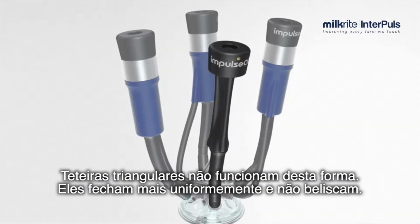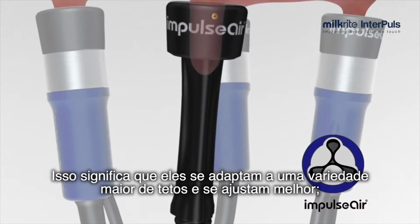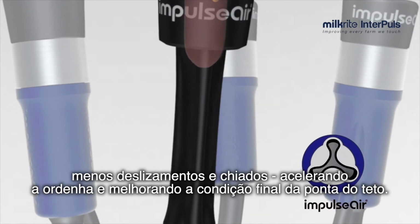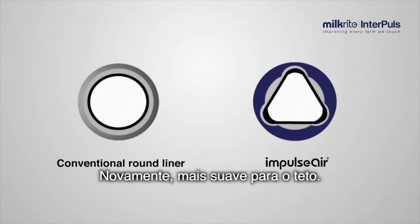Triangular liners don't work this way. They close more evenly and don't pinch. This means they fit a wider range of teats and stay on better. Less slips and squeals, speeding up milking and improving teat end condition. With less air movement between the triangular liner and shell, we get a gentler closing and opening action. Again, easier on the teat.